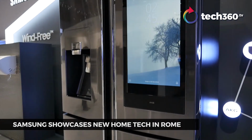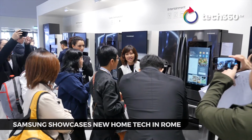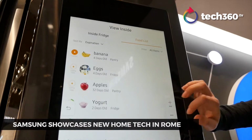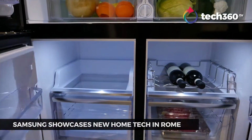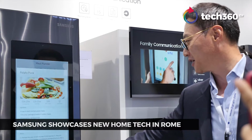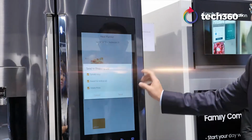Samsung is also bringing the next generation family hub fridges to the region, giving us a chance to transform our kitchens into the hub of our homes. The family hub fridges are equipped with a touchscreen that acts as your smart kitchen assistant, eyes to what's inside your fridge with cameras built in, a hub to connect your family members' calendars, and a center to control your smart home ecosystem from the kitchen.